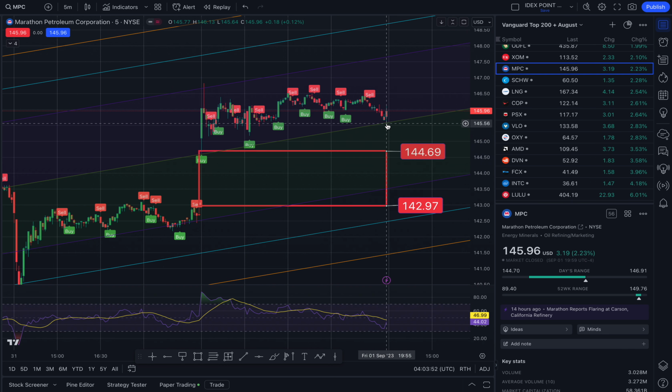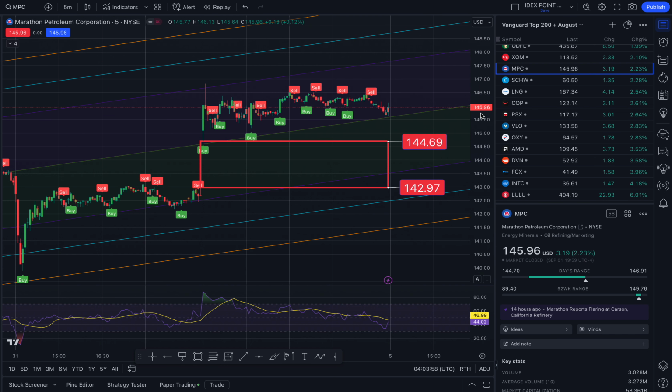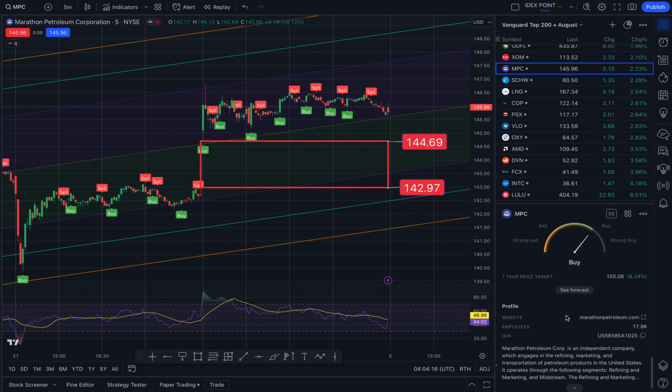Now, the middle of the trend takes us to 145.56, 144.69. The gap to the downside begins. 143.48, 142.97, it closes out. 142.46, 141.47. The RSI is turning up at 44, but obviously it can turn on a dime, as you well know. The 1-year price target, 155.06, which represents a 6% return.